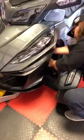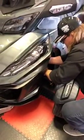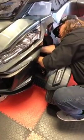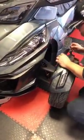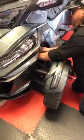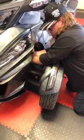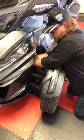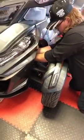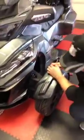This morning we did a full set of shocks on a 2014, front and rear, and the rear was actually not too bad. Didn't have to pull the tire or anything like that. Just pull the right side panel, which we had to pull out to access the top bolt on that rear shock. Let's go to the side and get the right tools to lock that up.